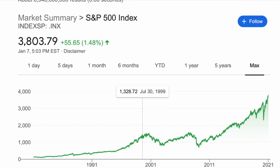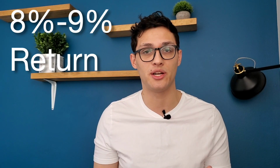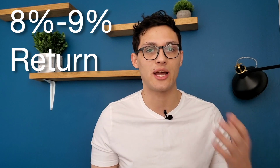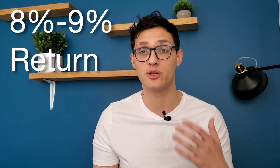So if we use the S&P 500, which is just an index made up of the 500 largest US companies by market cap, we can see that on average, it goes up around 10% per year. To account for inflation, we could lower that number to 8% per year, and then you can use that number in your calculations to determine on average roughly how much the stock market is going to make you each year.